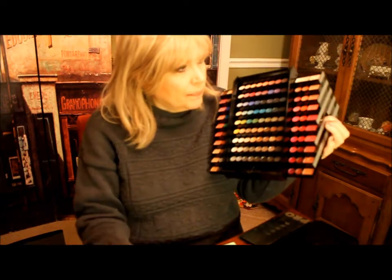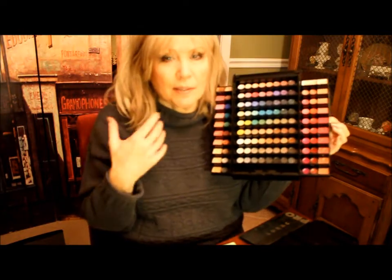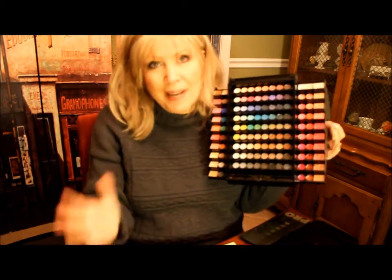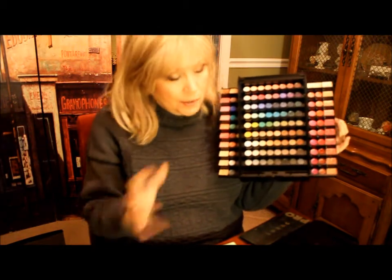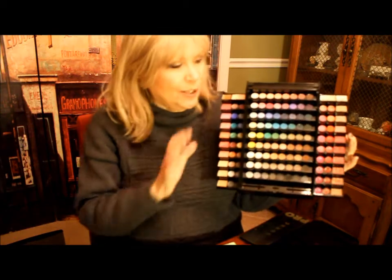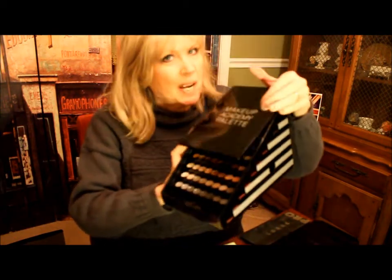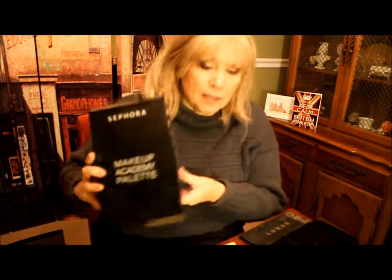So yeah, this was really kind of a disappointment, but it looked good on the outside, just like a lot of things. I was like a kid in a candy store. I thought, I want all these colors, I want all these lipsticks, it's fun to try them, and the products are fine, but it's my biggest regret. It's like 50 bucks, and it's just too big and clunky, and if you can't use it, it doesn't matter how many colors are in there. So that's my biggest regret, the Sephora Makeup Academy palette.